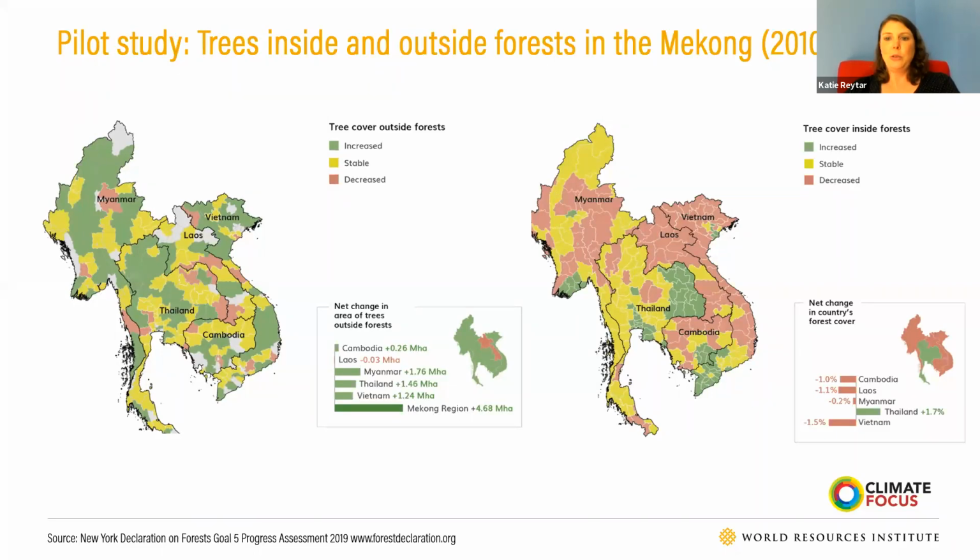So for inside the forest, we used a regional Landsat-based tree cover change data set that was produced by the University of Maryland. And for trees outside the forest, we used a Collect Earth method, which my colleague Bernadette presented on earlier. The maps here display the results, and they're summarized on an administrative level. These results were published in the NYDF Goal 5 Progress Report that was released in September 2019. The results showed a net loss in trees inside the forest, but a net gain in sparse tree cover outside the forest, and very mixed results on a province by province basis. But this really represented for us a first cut approach at how we could potentially put together a progress report for restoration on this multinational scale.